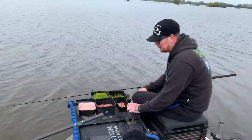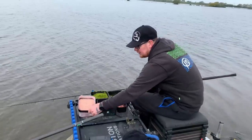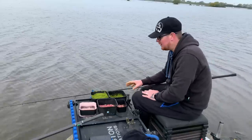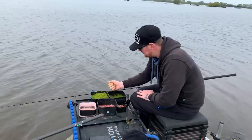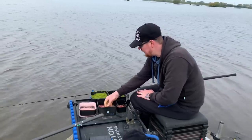I've got some dead reds as well, just tied them off in a bag. Live maggots, some pinkies, just in case it gets difficult, and my two mixers. So like I said before, and every other time, I always fill two bowls up. And what I'll do is, I'll just get a sprinkling of maggots like that, and put them onto the top layer like that. Don't need to worry about anything more than that.